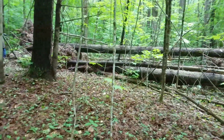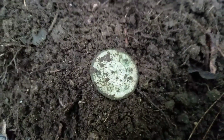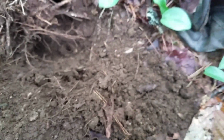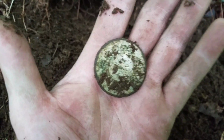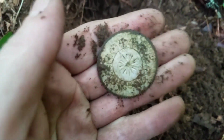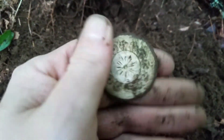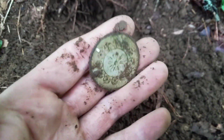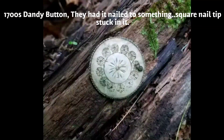So I'm down here orbiting around, and I got a good signal, and this is what I pulled up. I think it's a button. And the funny thing is, it's still got its silver plate and stuff on it. Oops. Of course, it's missing the shank. Yeah, it's a dandy button. Oh, wow. I know, you don't find them with the silver still on it. Well, I'll see you at the next one. That's one heck of a find.